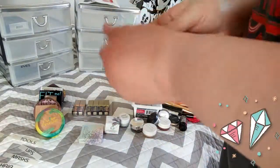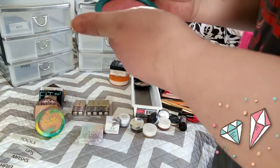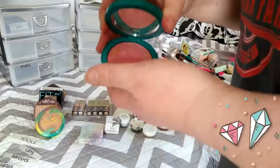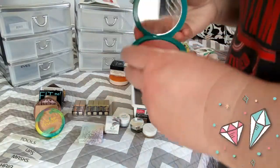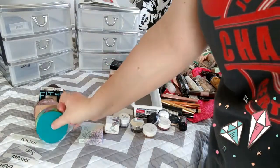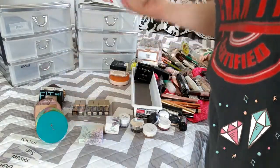This is one of my newer blushes that I love. It's from Thrive Cosmetics. If you don't know about them, they are a great company. They like to give back quite a bit, but you know what? I love it. The shade is called Rosy and it's new. It is not going anywhere.